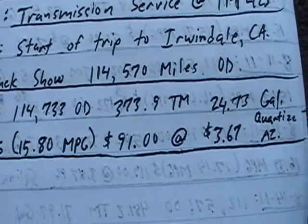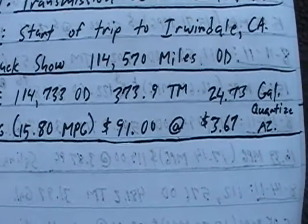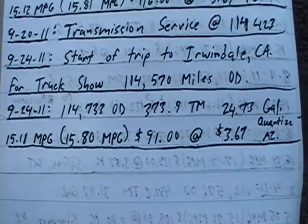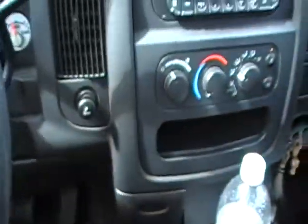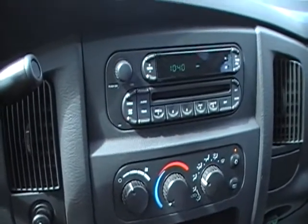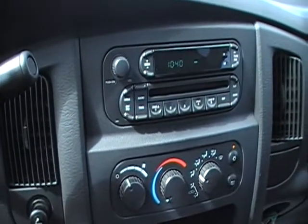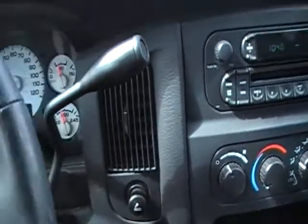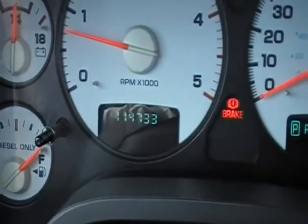I could have easily made Palm Springs or Indio or Cabazon, California with the fuel I had left in the tank. I might have even been able to make Colton, but I'd rather not pay the higher fuel prices that they have in California. I might be able to do all of my running around this weekend in California on the fuel that I've got now, depending on where I go. I might be able to get there and then back here, or maybe even farther. Anyway, that was the fueling process. Nothing too fancy.